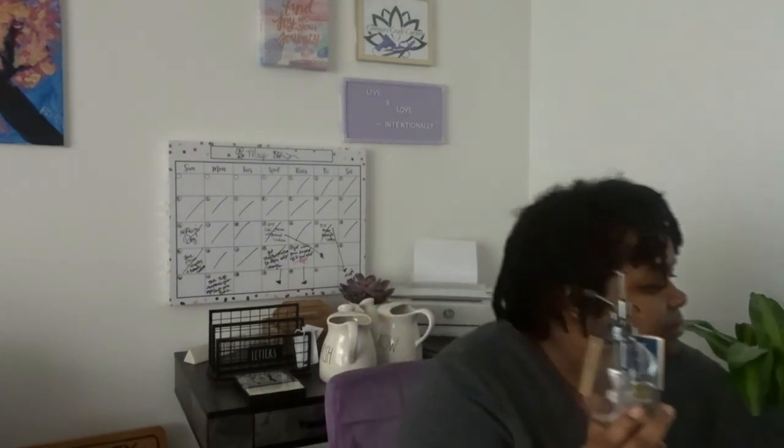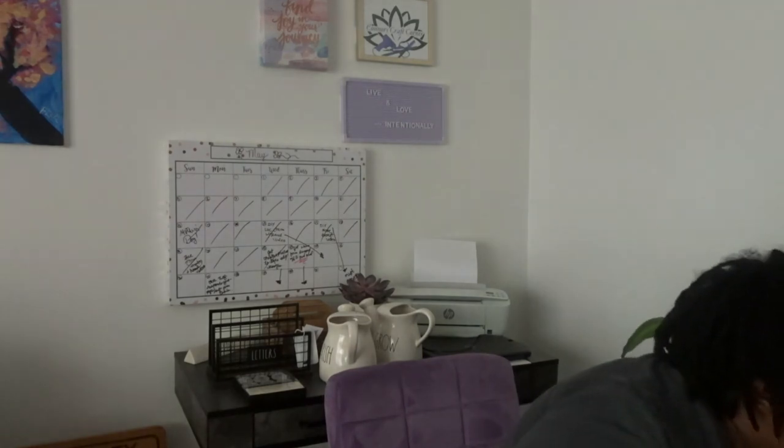I paid $2 for this. I ended up getting it 80%, 85% off at Joann Fabrics on the sale. And so now I have two. But this one is super cute. I really like this. I think I'm going to display this and use this one for my smaller succulent plants. Put that back. But yeah, so that's everything that I got.